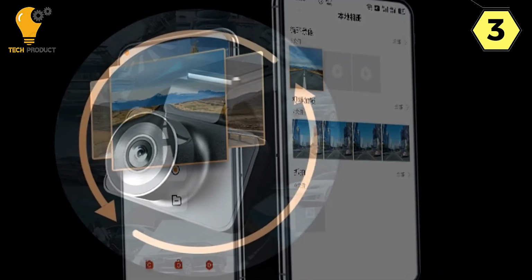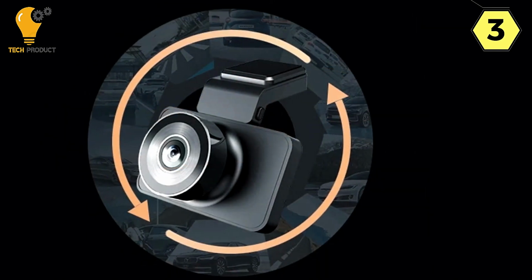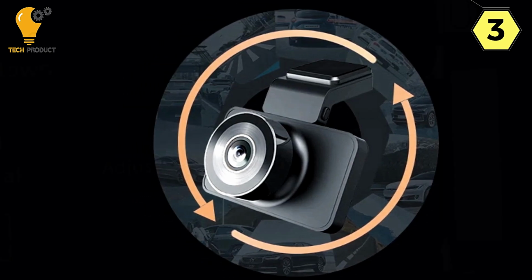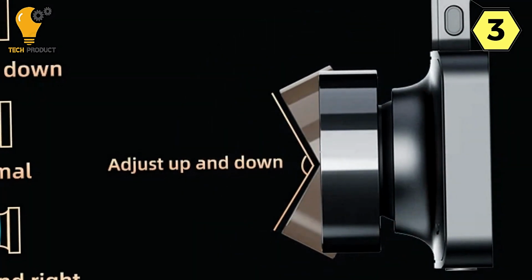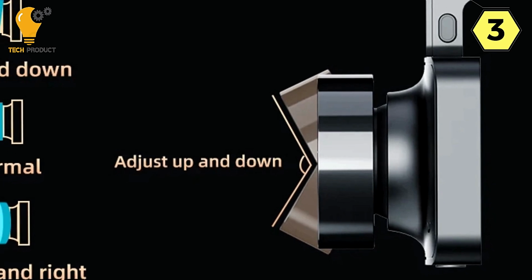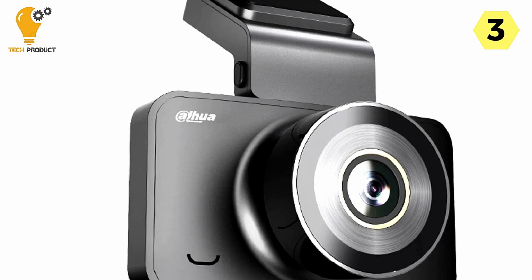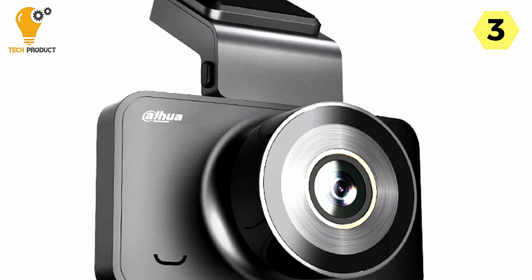Intelligent voice control adds a layer of convenience and safety, allowing drivers to operate the dashcam hands-free. Through voice commands, users can capture pictures, initiate recordings, control the screen, and more. This intuitive feature enhances the driving experience, enabling users to stay focused on the road.